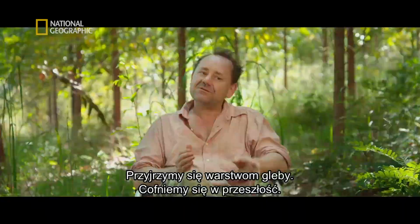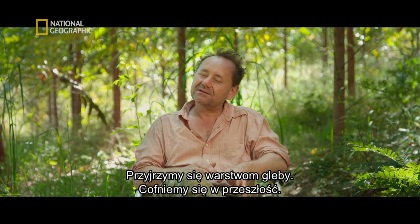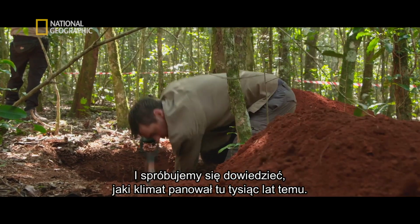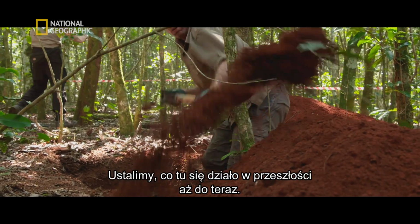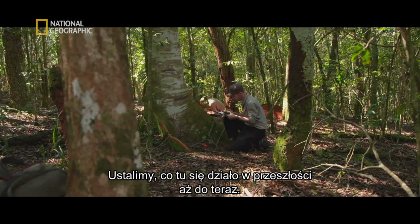We're looking to maybe through the soil cores, go down, go back in history, and see if we can get some estimation on what the climate was like maybe 1,000 years ago here. We're looking for a history, a bit of a storyline between then and now.